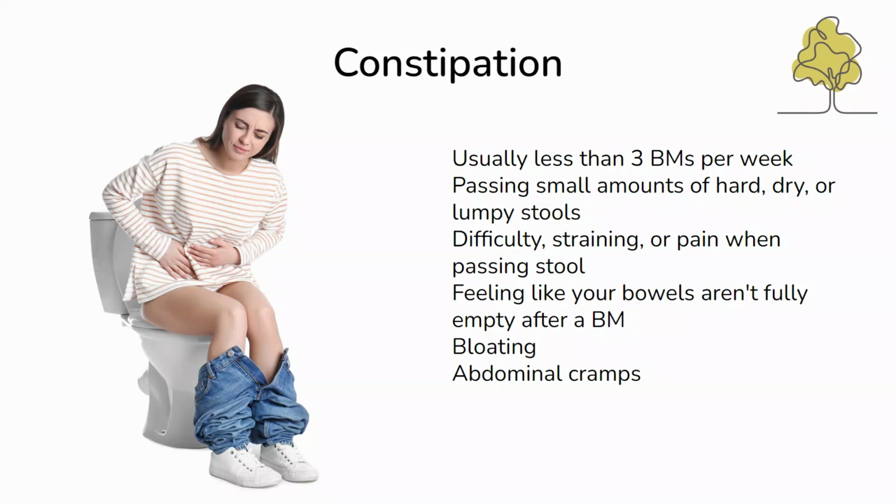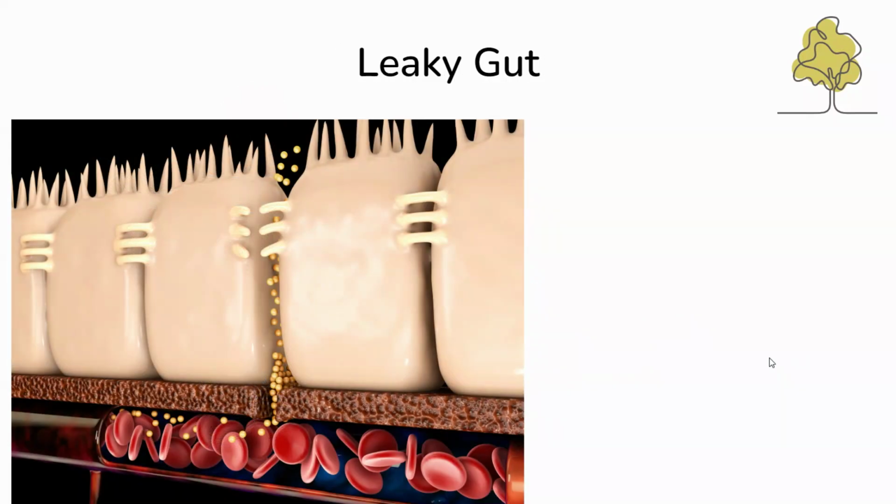without the need to strain. And usually when people are constipated, they're having fewer than 3 bowel movements a week. They're passing small amounts of hard, dry, or lumpy stool. They have difficulty passing that stool. They have to strain, or they have pain when they pass a stool. They feel like their bowels aren't fully emptying. There's bloating, there's abdominal cramps. So constipation is not comfortable.